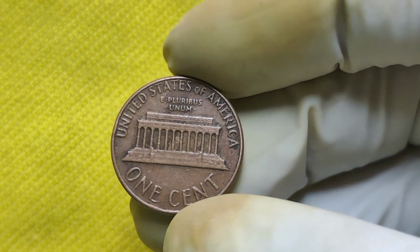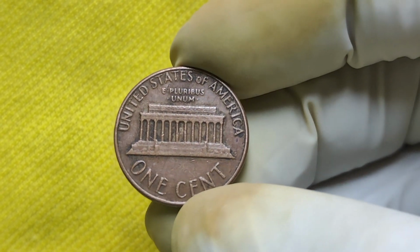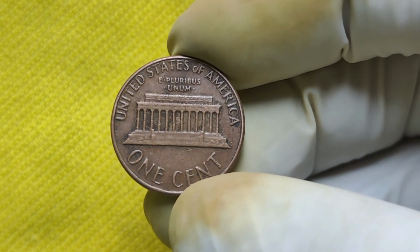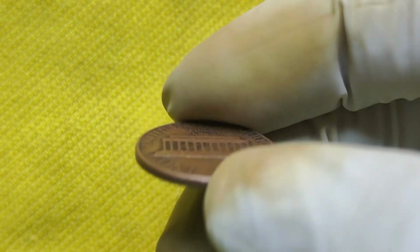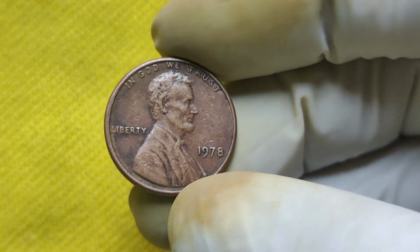At first glance, the 1978 Lincoln penny might seem like any other penny you come across in your pocket change. But did you know that the 1978 no-mint mark Lincoln penny is one of the rarest and most valuable pennies in the market today? Before we dive into the value, let's take a quick look at the history behind this iconic coin.